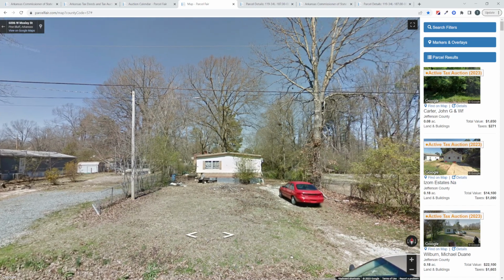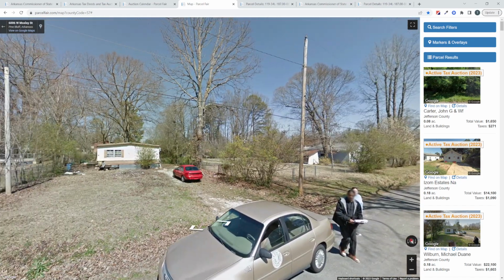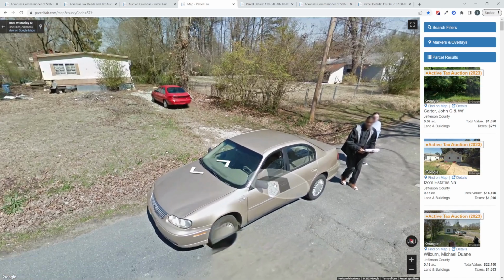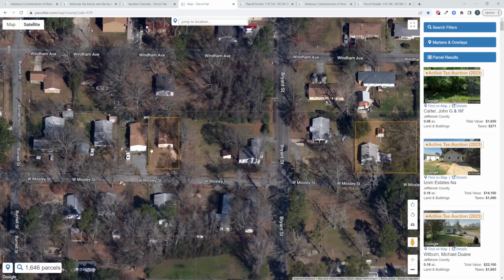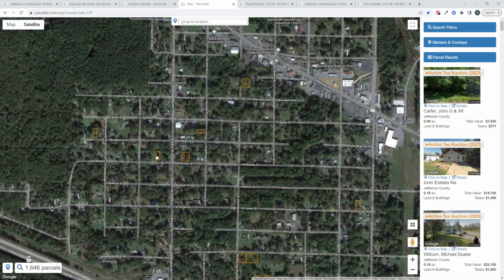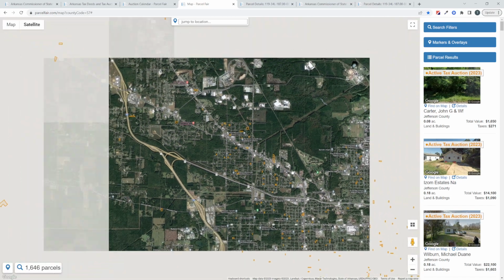This is the house we're looking for. Right off the bat, you're using Google's Street View. Oh, there's people. Wow. And that's the male, it looks like. So ultimately, this is a way for you to get some eyes on the property before you would go out and get photos and take a more recent look.